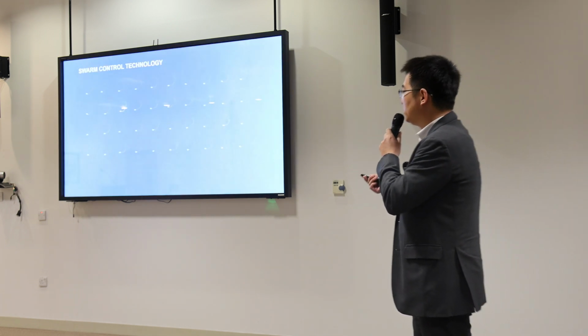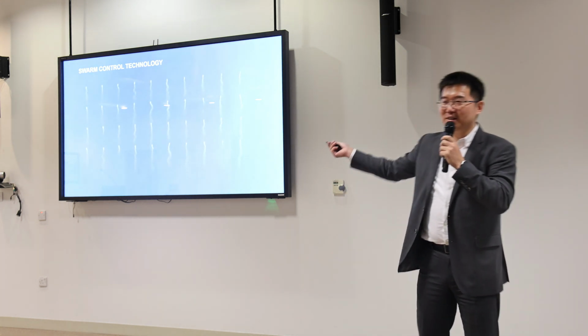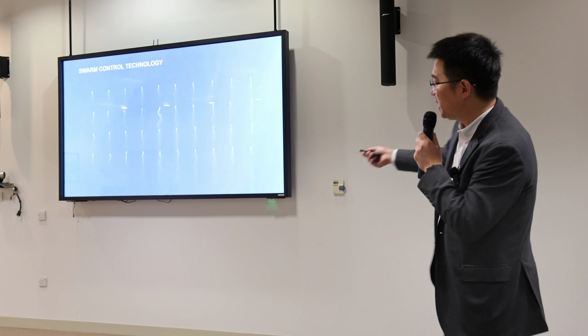This is the swarm control, which was prepared for the UAE IDEX. It represents the UAE and IDEX.